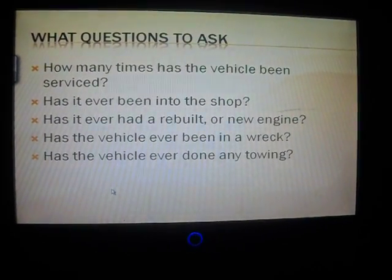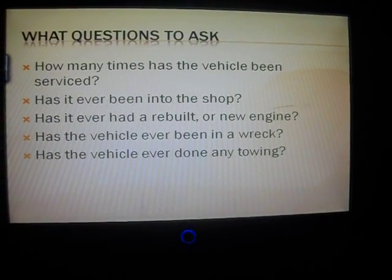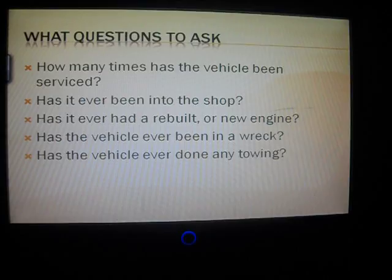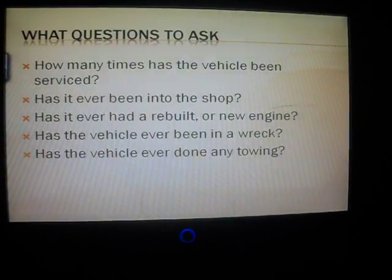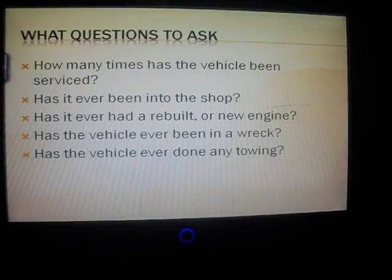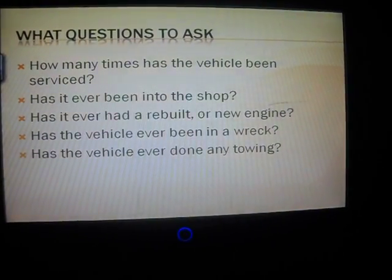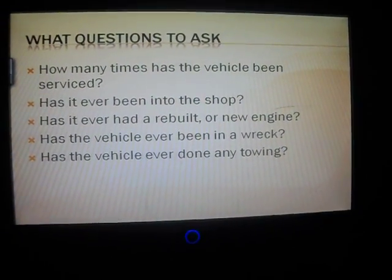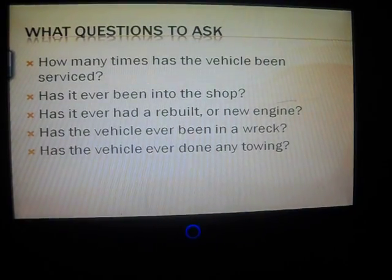What are some questions to ask? How many times has the vehicle been serviced? You can get a general idea of how many times the vehicle should be serviced based off the vehicle's year. If it is a 2002 and they say it has been serviced 20 times, that's a pretty accurate, understandable amount of service times.